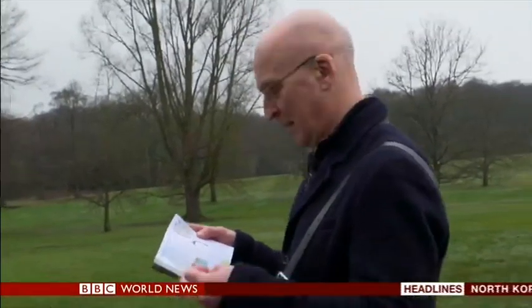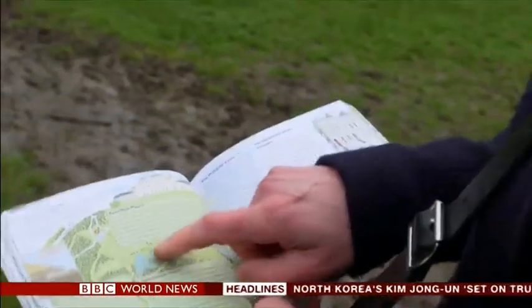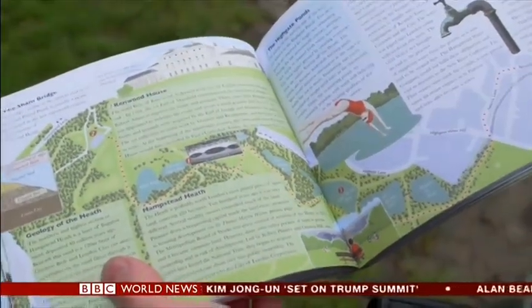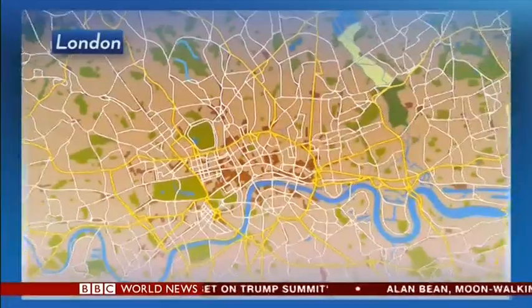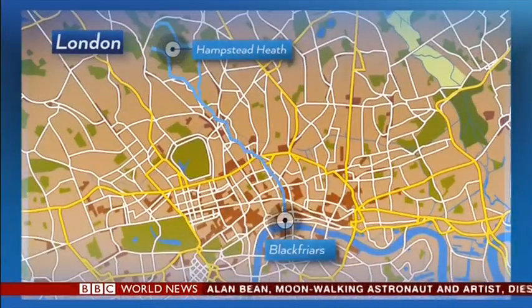I've been living in London now for about 39 years, but it wasn't until about 7 years ago I first discovered these hidden rivers. And I just wanted to write and illustrate about them, to show them to other people, Londoners, tourists. The River Fleet starts on Hampstead Heath and flows 5 miles down to Blackfriars.